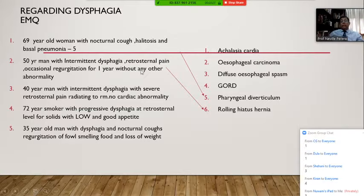And going on for 1 year means the dysphagia is unlikely to be due to any other abnormality. That's the hidden clue. Going on for 1 year without any other abnormality is unlikely to be a malignant course. So you have to think of something benign. And this retrosternal pain can mimic even myocardial infarction, but that is again a sign of some sort of a hernia.